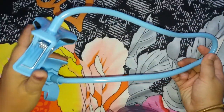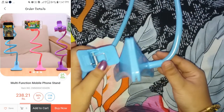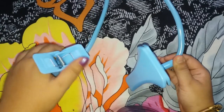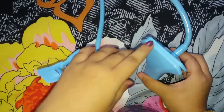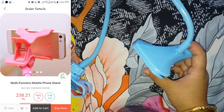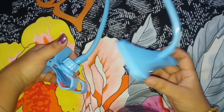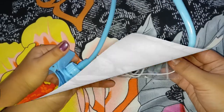The next product is multifunction mobile phone stand and the price is 181. This product is the worst product which I have ordered till now. It does not take the weight of my phone as it described about this product. It is a waste of money. So if you are thinking to buy this product, then please don't buy it.